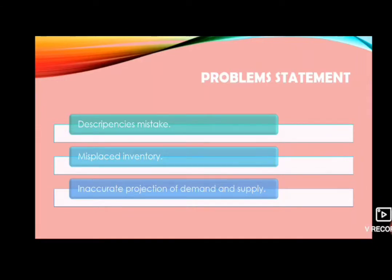The last one is inaccurate projection of demand and supply. Inventory needs to be replenished in a timely manner or else the business experiences a severe backlog. Inaccurate need analysis can lead to stock piling or inventory shortage. A manual inventory management system fails to identify gaps, predict future needs, or streamline data to produce analytical trends. A system that doesn't provide visibility and accuracy to a business function does more harm than good.